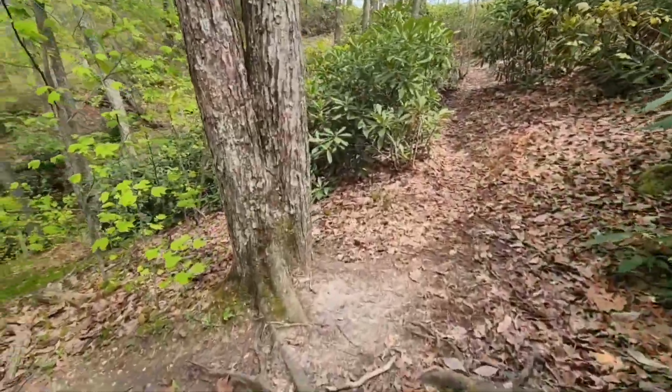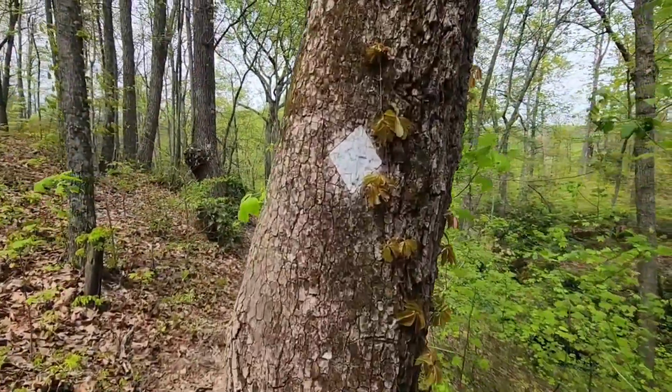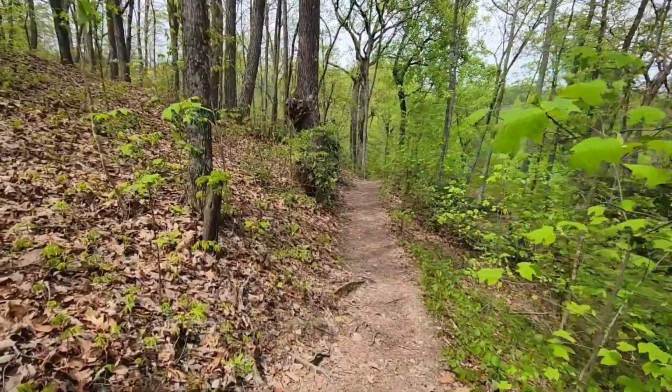The little spur trail's coming off to the right there. But just look out for those white diamonds. Follow those. Stay on the trail.